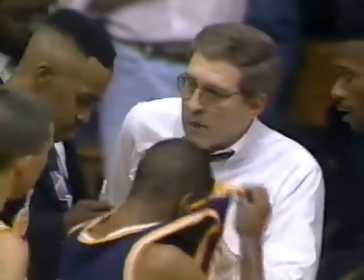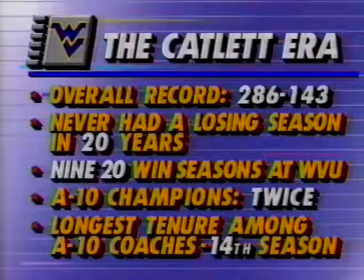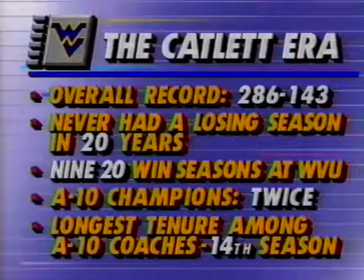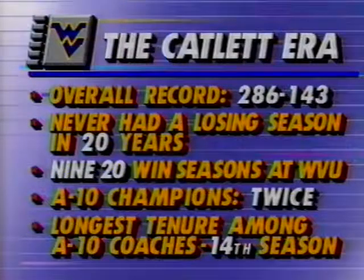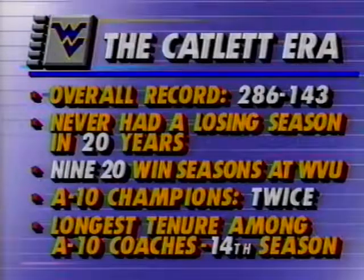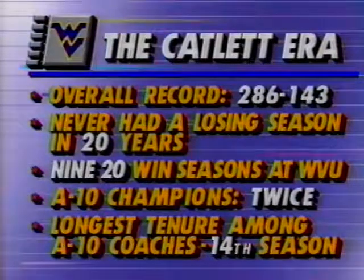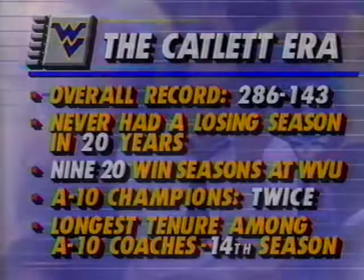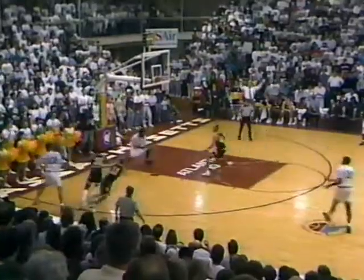Well, I've got a lot of respect for this Mountaineer team, because they have not given up. They've continued to play smart basketball and continue to play hard. We mentioned a moment ago the astounding success of Dale Catlett. Never had a losing season in 20 years as a coach. His overall record that you see at the top is at West Virginia only, including his 6 years at Cincinnati. He has 412 career wins and just 187 losses. 9 20-win seasons or more at West Virginia in 14 years. He's been to 9 NCAA tournaments, 5 NITs in his 19 previous years as a head coach.